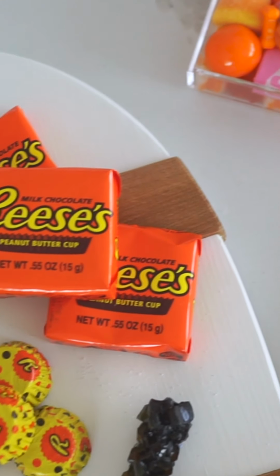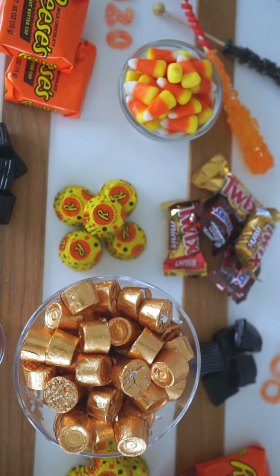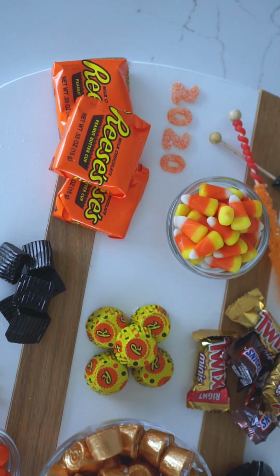So this is more my signature style, but I wanted to make sure that I showed you guys how to plate a candy board with just everyday basic candy that you could get anywhere at any big box store or grocery store. So that's what I've done here, and I'll talk about sort of the method that I use. And you don't even need to really fill it up too much because the board is beautiful in itself and I feel it speaks for itself.